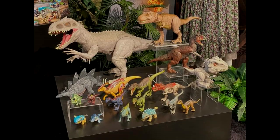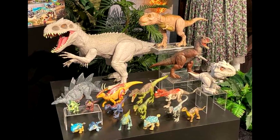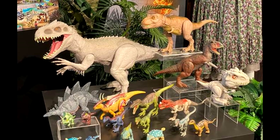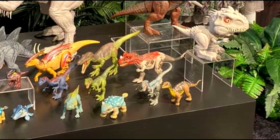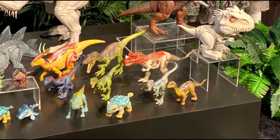And then we also have brand new images from the New York Toy Fair, again thanks to Collect Jurassic, and as you can see, looking straight away, there is a plethora of new figures down here for us to check out. We've got a really cool looking Ceratosaurus, which I am beyond excited for, because the Ceratosaurus in Jurassic Park 3 is one of my favorite dinosaurs in the franchise overall.